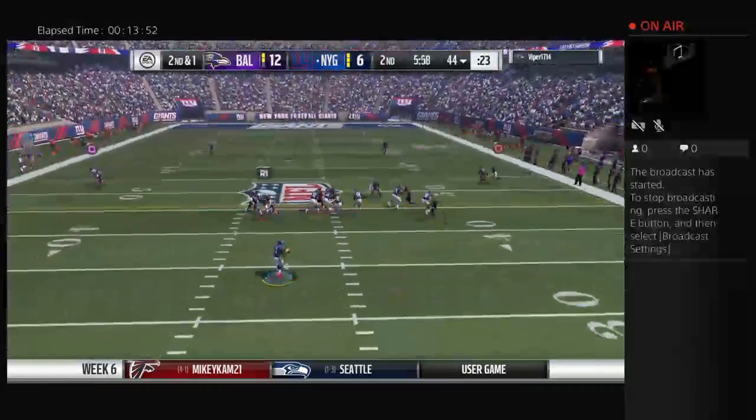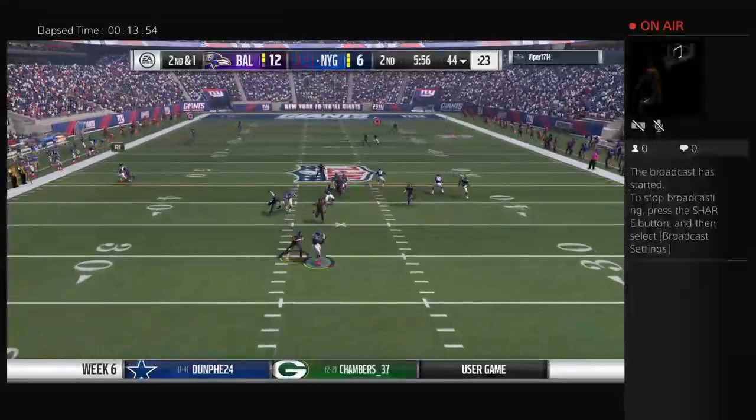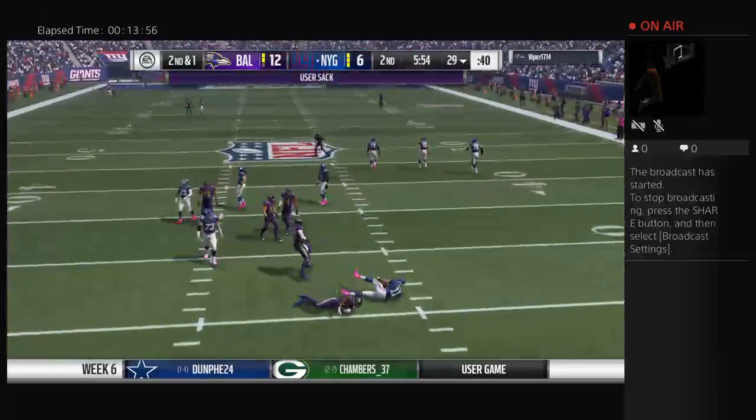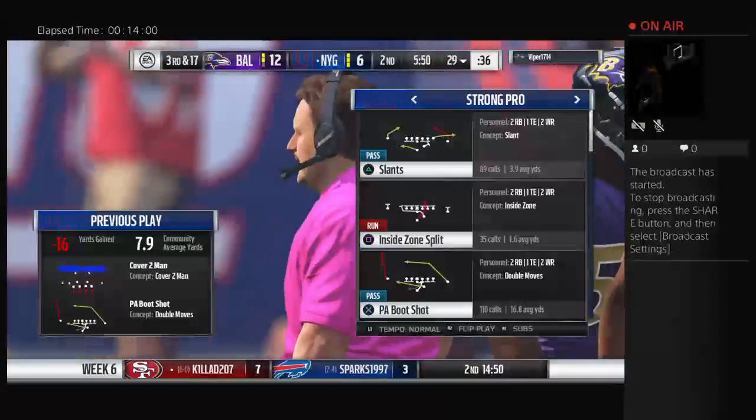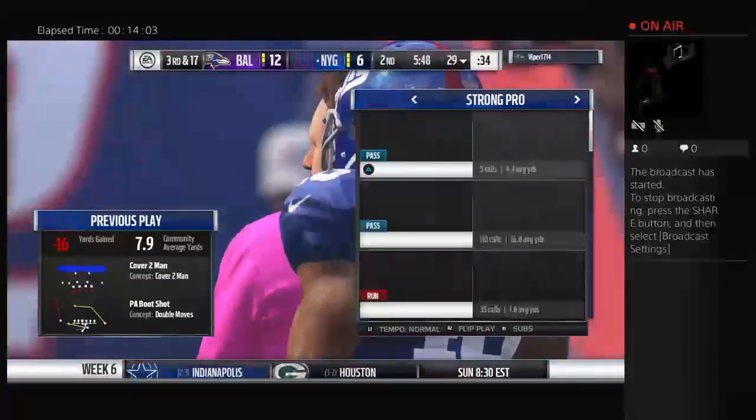Wentz to throw on second down. And a big loss here as he's taken down. The defense rising to the challenge and setting him back on the sack.